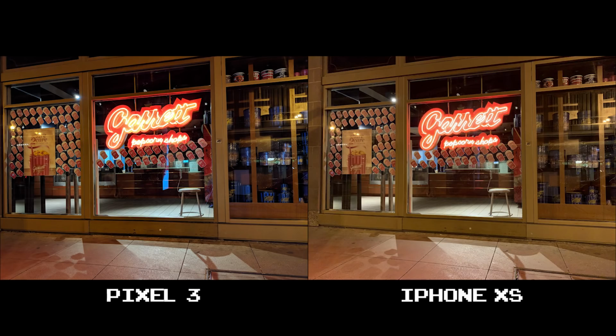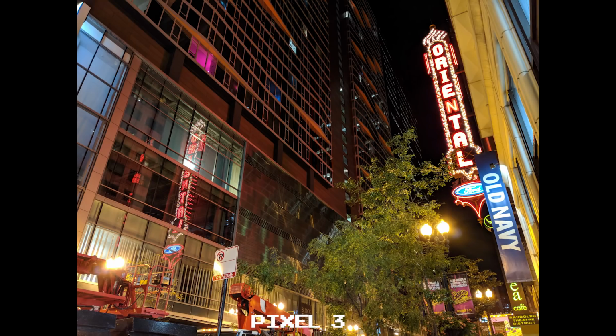My eyes go right to the Garrett sign. This is what I was aiming for. The iPhone XS does a better job here by keeping the lights from overexposing, which is really surprising for me because one of the Pixel 2's biggest advantages was keeping neon signs like this from blowing out. But hold on to your hats because it's gonna get worse.